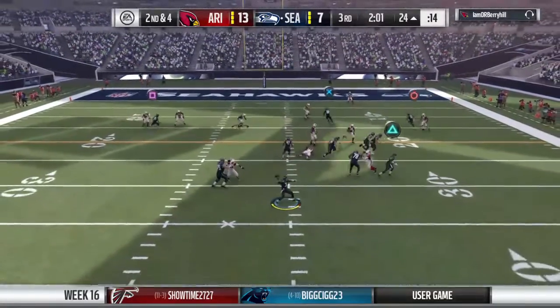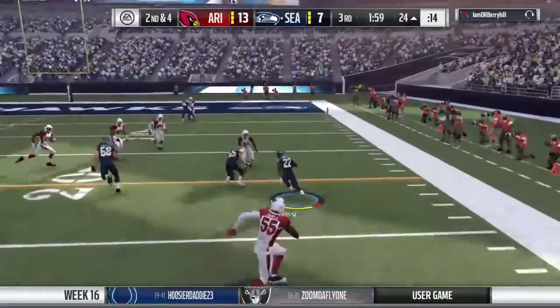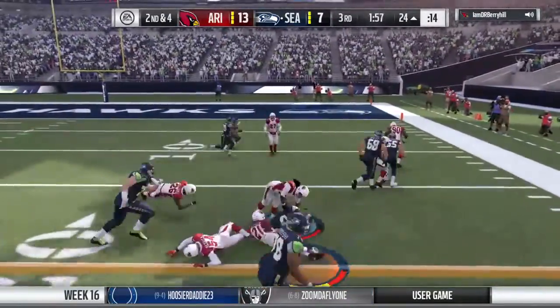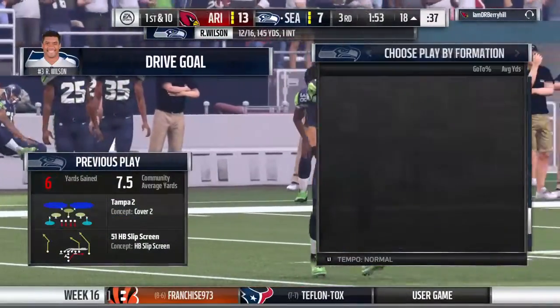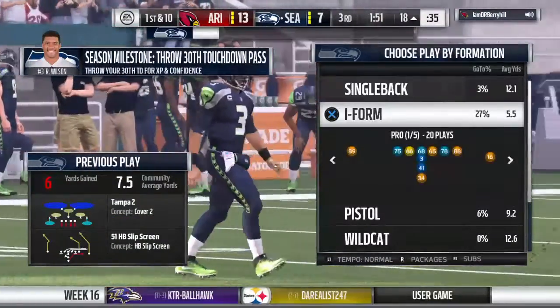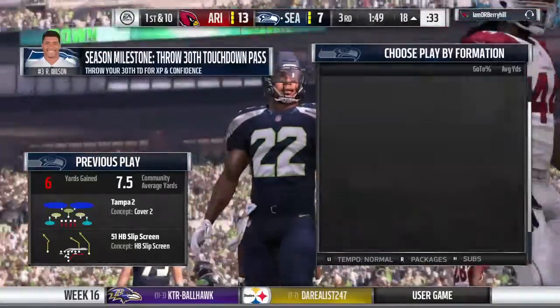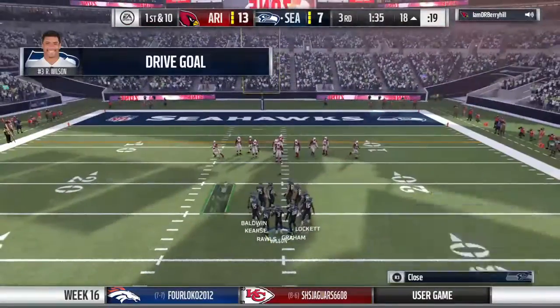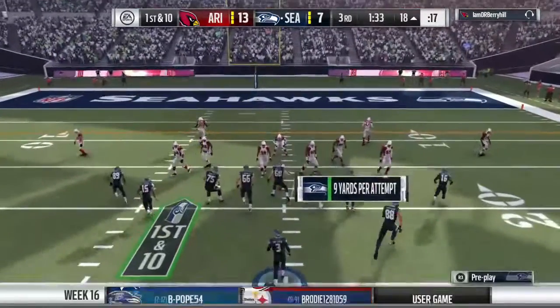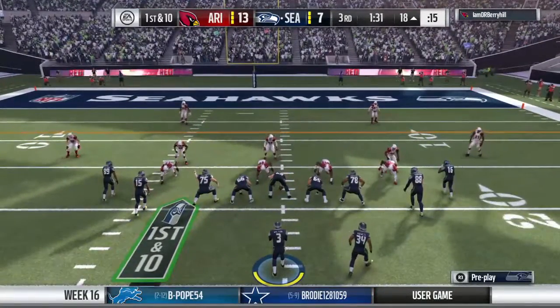On second down, Wilson. Now they set up the screen. That's complete, and they'll bring him down at the 18-yard line. It'll go as a gain of 6 that time, and it moves the chains as well. For a second there, I thought that might break big. Screen pass, looked like it was coming together. Looked like there was an opening. Still, ended up with a solid gain.